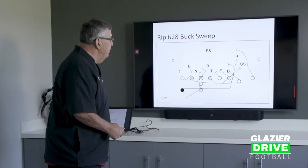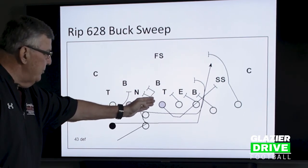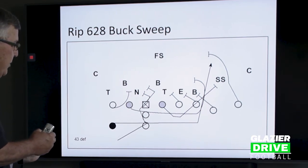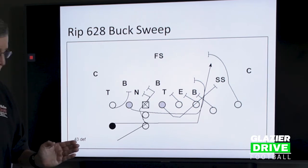So here, in this situation, the guard has a man over him, the inside tackle has a man over him, so the two tackles block the three technique and the five technique. That's their first two steps.